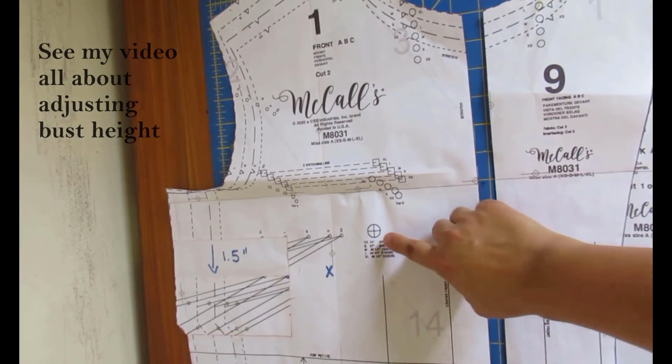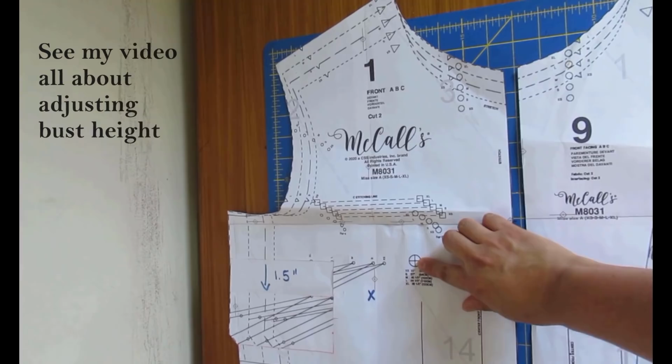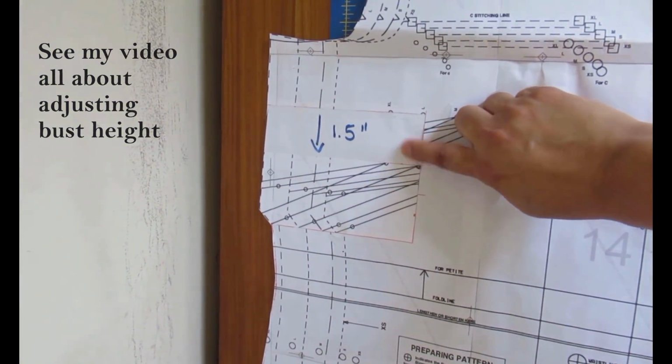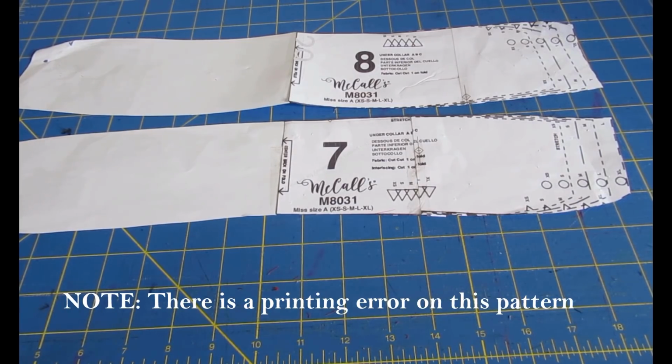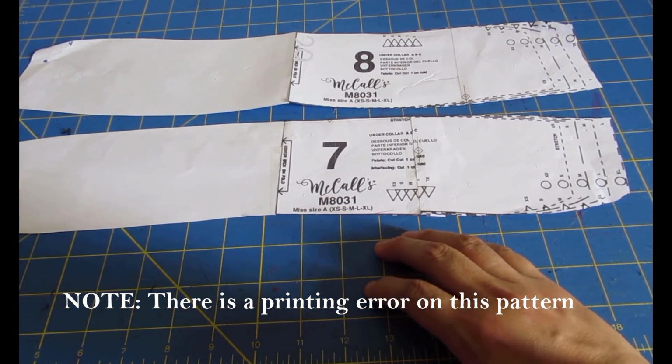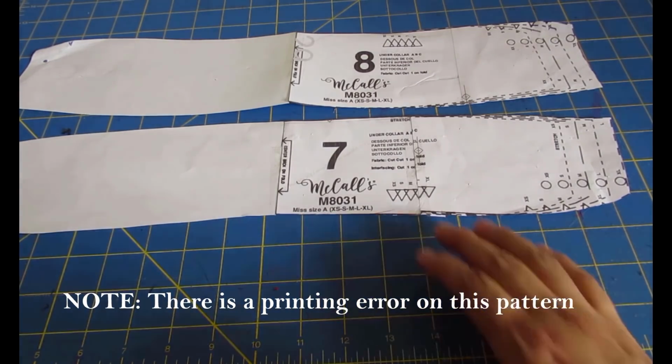On the front pattern piece, there is a bust point mark there. My apex point is down there, 1.5 inches lower, and I'm very used to doing these adjustments. Though an issue with the collar pieces, they are wrongly labeled, but I'm just going to tell you how I can tell what the difference is and how I'm sure I'm doing the right thing.